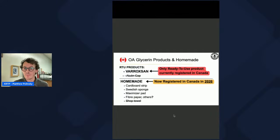So you'd be mixing the glycerin and the oxalic yourself, and then having it absorbed into either a cardboard strip. There's other common materials that have been used, such as a Swedish sponge, a maximizer pad, fiber paper, and in the past, shop towel was quite common. It seems to have maybe tapered off in use these days. So we're lucky to have with us tonight Lynae Ovinge, who has worked a lot as well on understanding the homemade methods. So she'll be here to tell us about that.